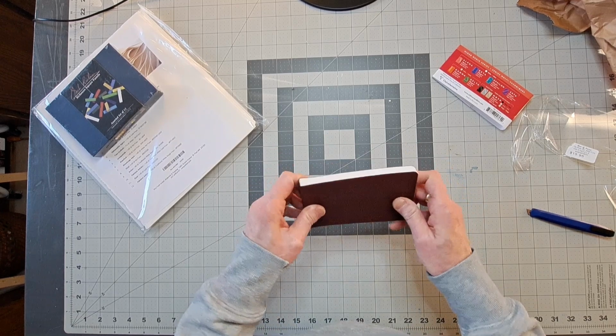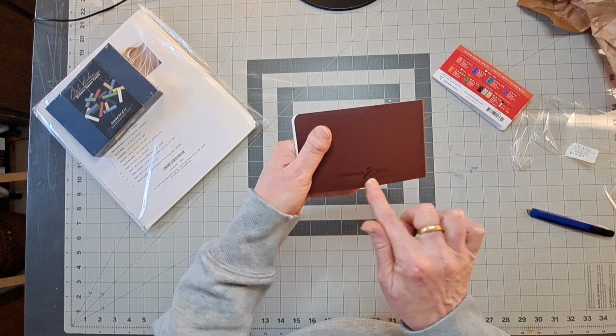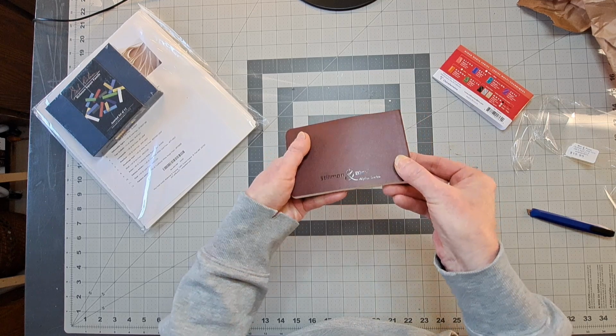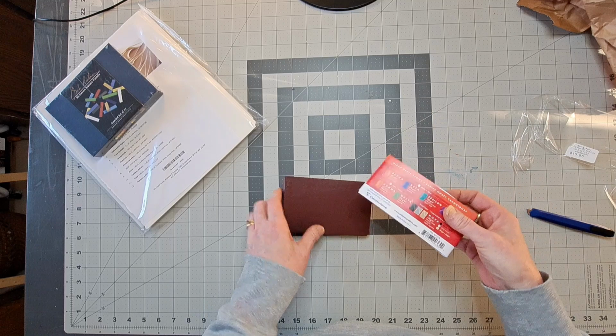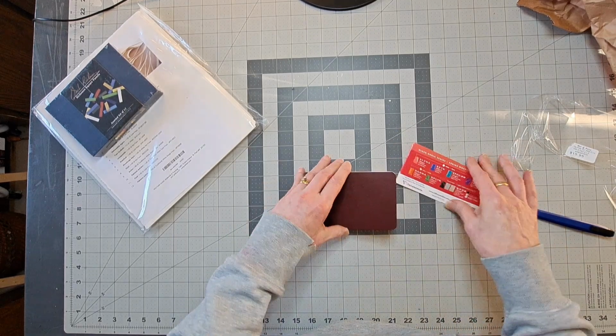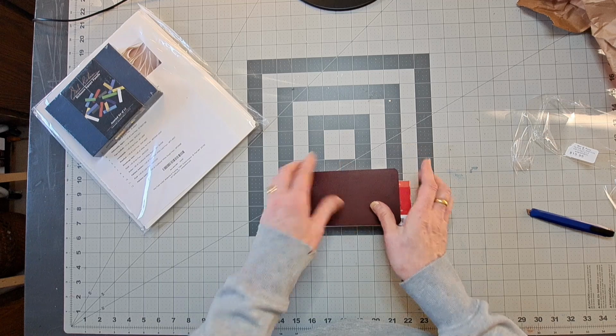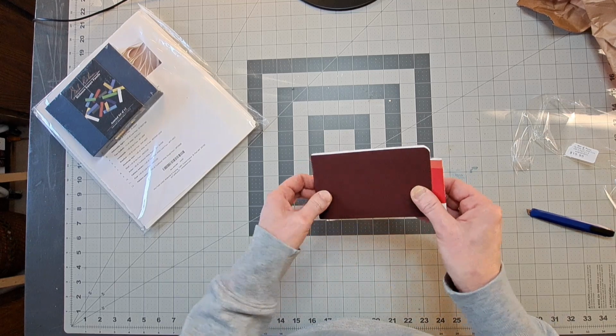Okay, starting out good. I always like the fact that it has the Stillman & Birn on the back too. I don't know if you can see. There we go. I like that. Okay. Oh, one thing I want to check. Oh, okay. So that can go in there. And this is small enough that I can fit it in one of the little travel sets if I want to take it.